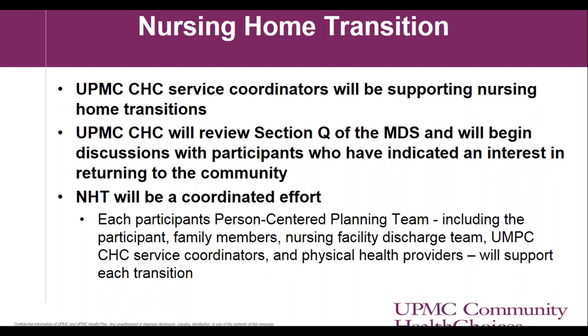Nursing home transition will still occur as it did prior. The difference is you will have the service coordinator involved, and our service coordinator in the nursing facility will be a liaison with the service coordinator that is in the community to ensure that that transition is smooth.